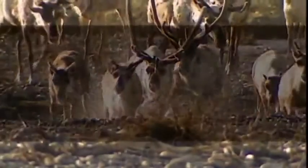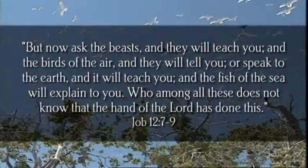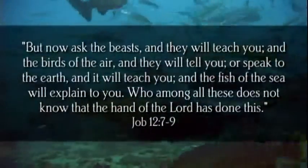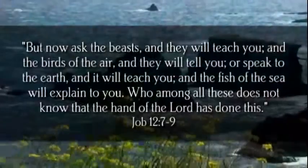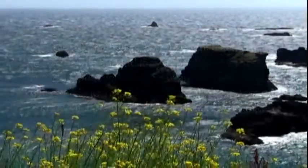Thousands of years ago, Scripture declared what was common knowledge to everyone. For example, in the book of Job, chapter 12, we read, "But now ask the beasts, and they will teach you, and the birds of the air, and they will tell you. Or speak to the earth, and it will teach you, and the fish of the sea will explain to you. Who among all these does not know that the hand of the Lord has done this?"